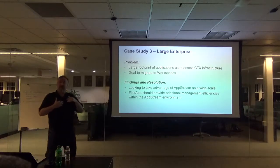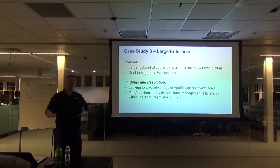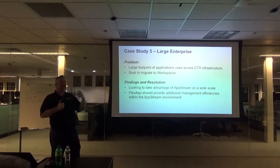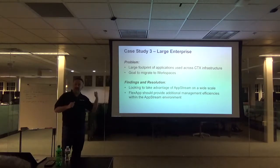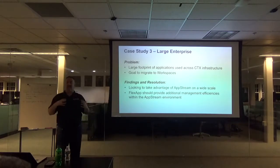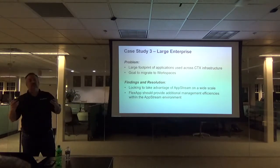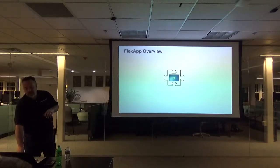So where FlexApp, my application layering technology, came in is that we're able to essentially replace that application install in this scenario and attach those FlexApp layers without an install into the AppStream instance, which is really slick. So we're able to save a lot of time and help Amazon essentially sell AppStream and make it more efficient. So we're pretty excited about that.